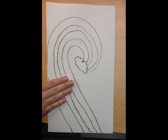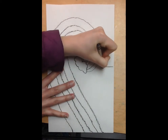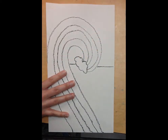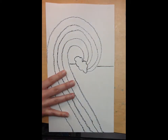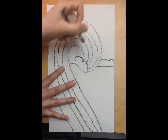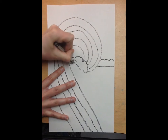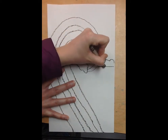Next, we're going to draw the horizon line where the ocean and land meet inside the barrel of the wave. So it's going to be right about here, the horizon line. Everything that's here and here is going to be in the background of the scene, so it's going to appear small. So anything you draw there is going to be small, and it's going to create a sense of space in our composition. I'm going to add some wavy lines to show that there's some vegetation, maybe some trees and hills.